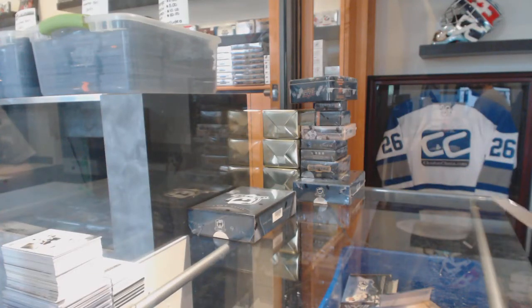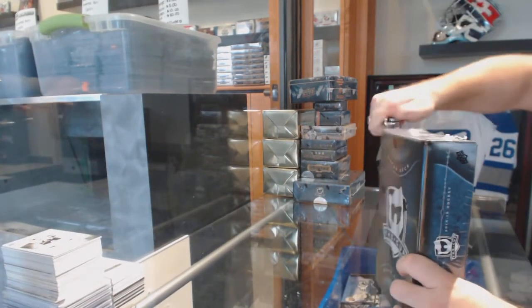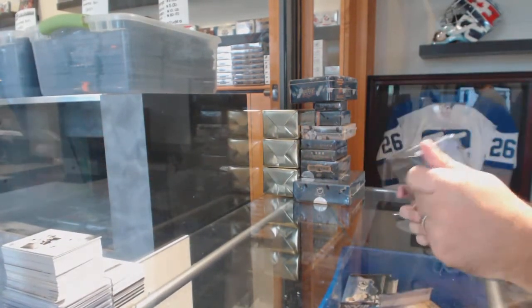Finishing off CNC break number 6558, we have the 1415 Cup tin.